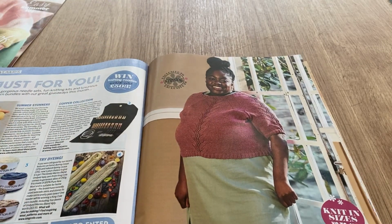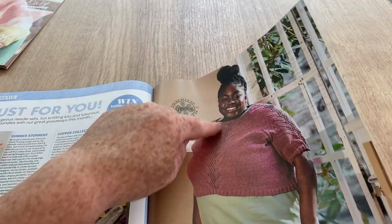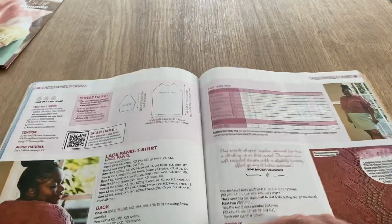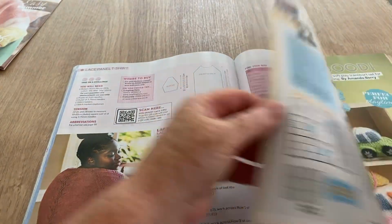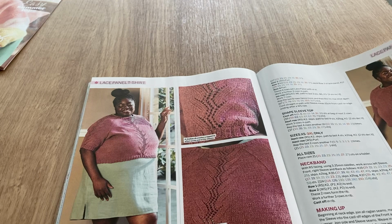This is in sizes extra small to 4XL. And it's in twined vines. It's got this kind of patterning. I like it on the sleeve, I have to say. There's a close-up of those vines. It's actually quite nice. And the nice detailed way to make it, you know, instruction. That's the word I'm looking for. And there's the vines going up again. Quite like that. It's for effortless lace.